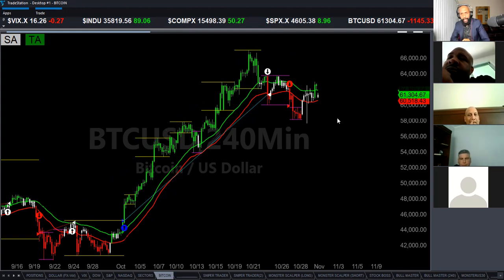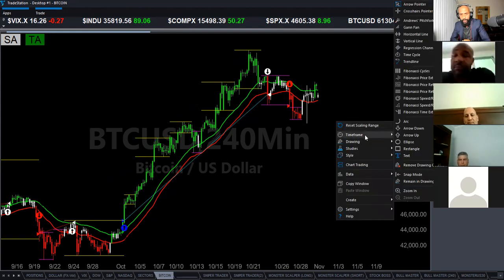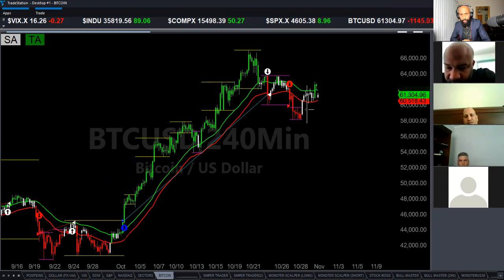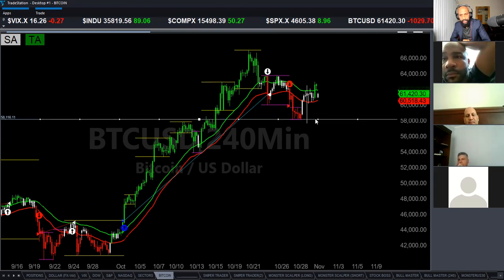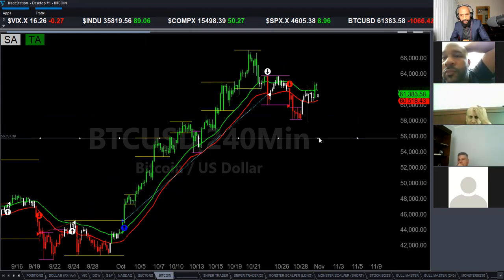So I would anticipate that Bitcoin here was right here. Here is support. The price gapped down at the open, so it's down a little over 1,100 points. Look for this area here. If it breaks this support area, it retests that support. Look for it to get to this area here. That's 58. And then the next big support is around 55.